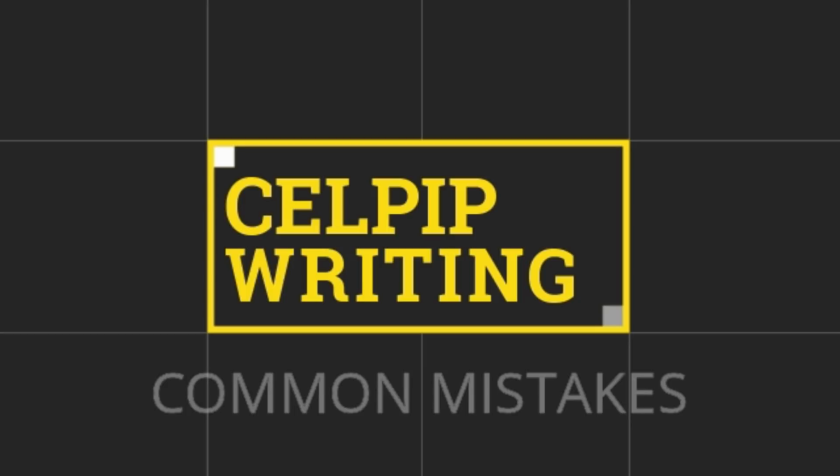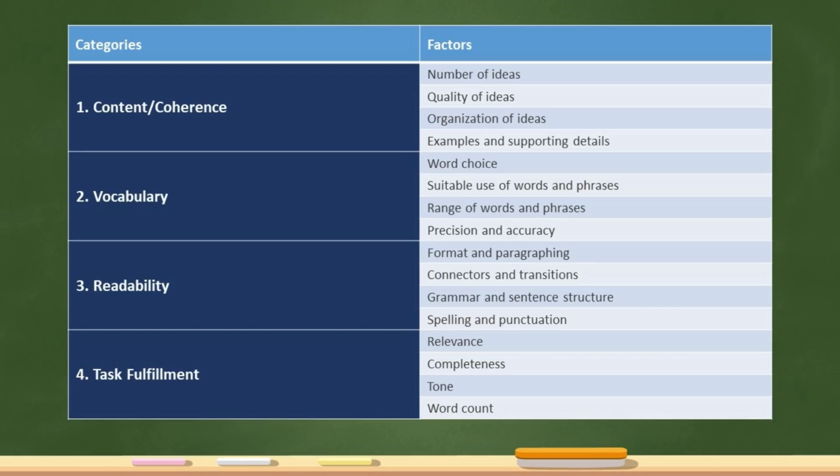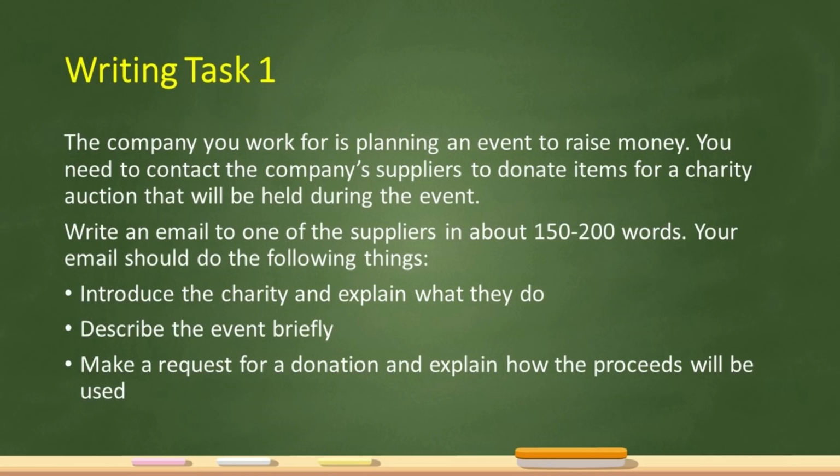So let's dive in. If you go to the official CELPIP website, you will see that they have 4 categories when evaluating the written responses of the test takers: content coherence, vocabulary, readability, and task fulfillment. When I talk about those, I'll sometimes refer to our sample questions to illustrate my point. If you haven't seen the sample question yet, you can read it once again here.